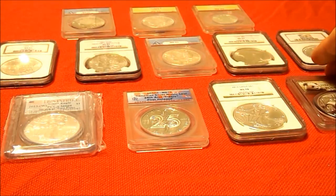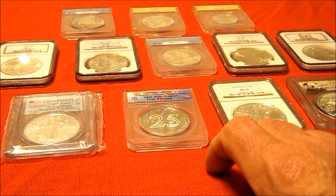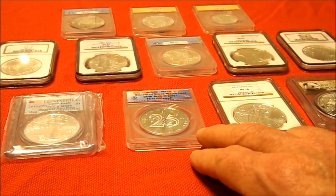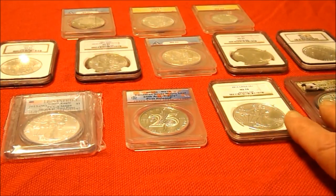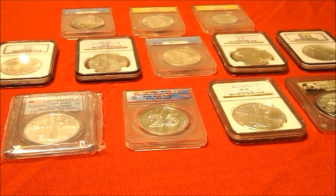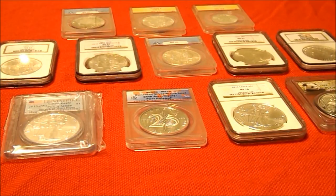Now ANACS may be a little simpler to send in coins. I haven't sent anything in two years, but as of a couple years ago, they were the easiest to send in, maybe even the cheapest, although they all range $25, $30 per coin. You could look for different deals on their websites, and I'll try to leave a link to all their websites. Although, as far as these bottom coins, I wouldn't recommend sending coins in to be graded unless you had some sort of good instinct that they'd all come back 70s.